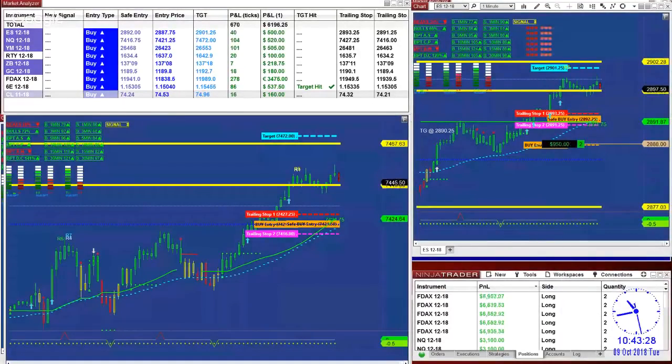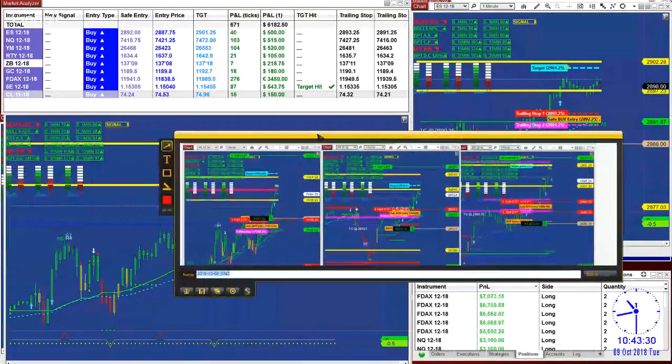He managed to take all of them. He managed to take NASDAQ, YM, and ES. 1,000 based on one contract, 995, and 440, and they're all on the one contract.